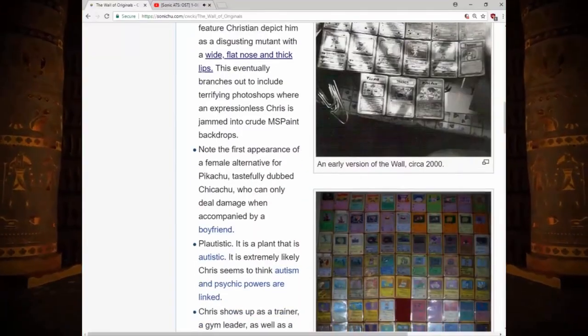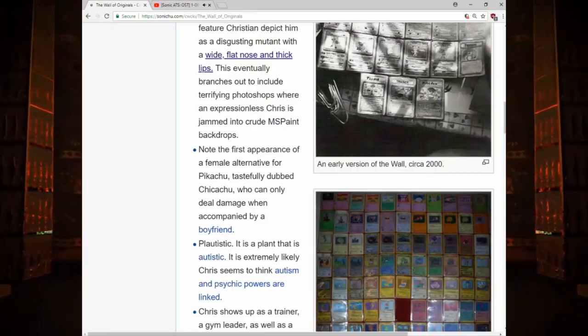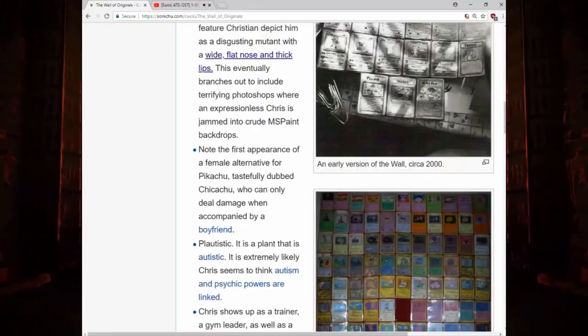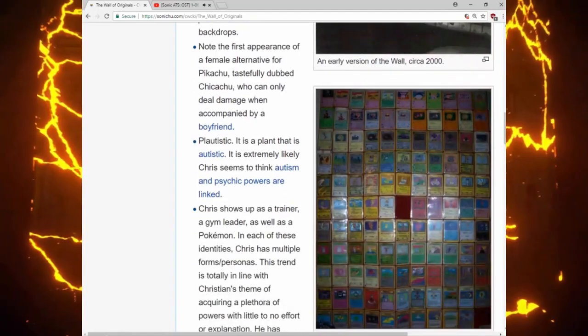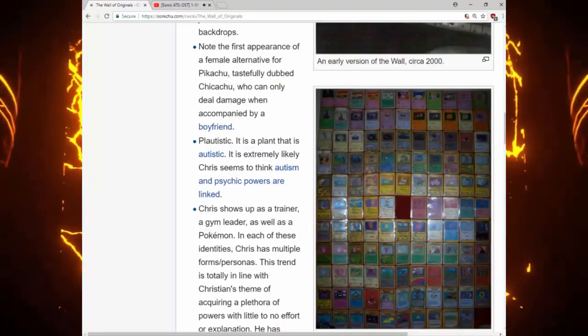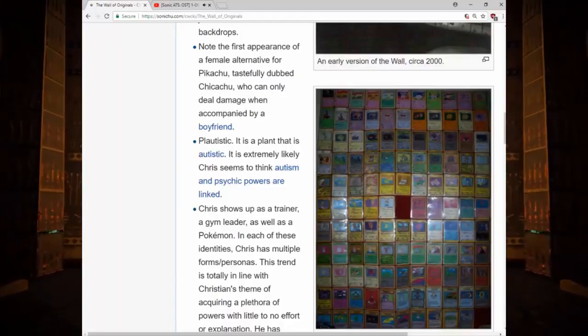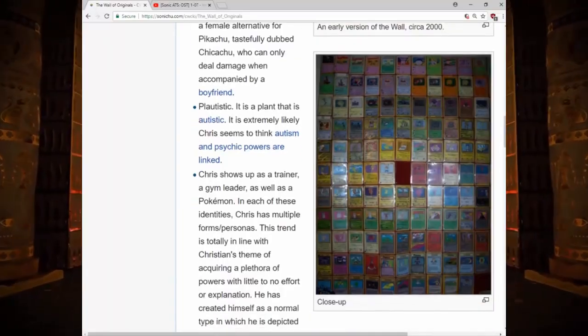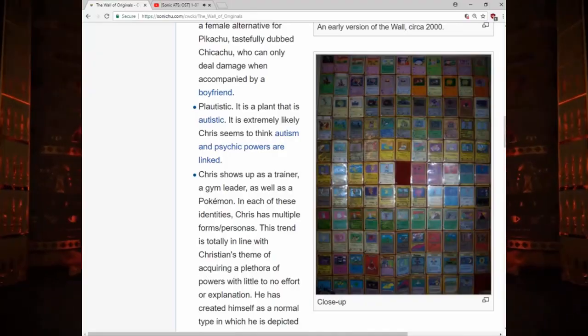This eventually branches out, including terrifying photoshops where expressions of Chris are jammed into crude MS Paint backdrops. Note the first appearance of a female alternate for Pikachu, tastefully dubbed Chikachu, who can only deal damage when accompanied by her boyfriend. Wow, because women can't do anything without men. You really are great, Chris Chan.